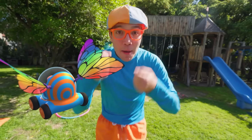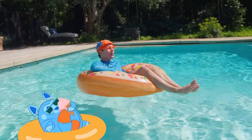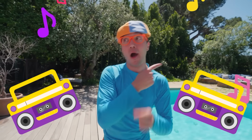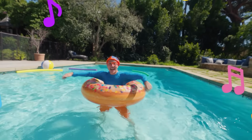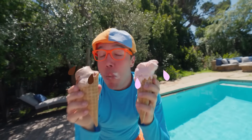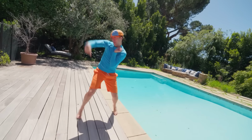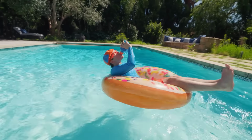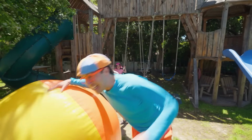Driving around in the Blippi mobile, me and Debo behind the wheel. Fun in the sun, playing on our speakers. Wind in our hair and feeling the beat, yeah. Summer is my favorite time of year. The sun shines bright and the sky is clear. I'm excited, I can't wait. Just remember to hydrate.